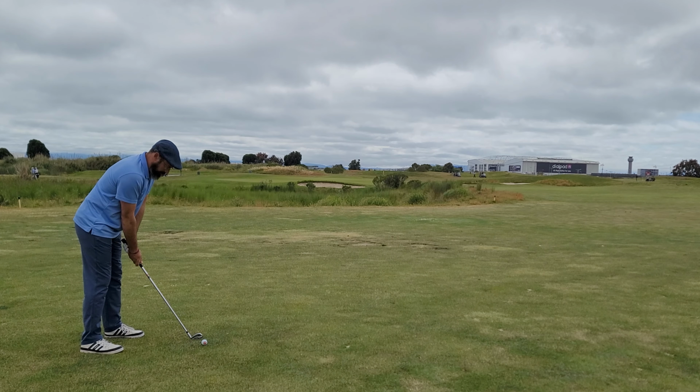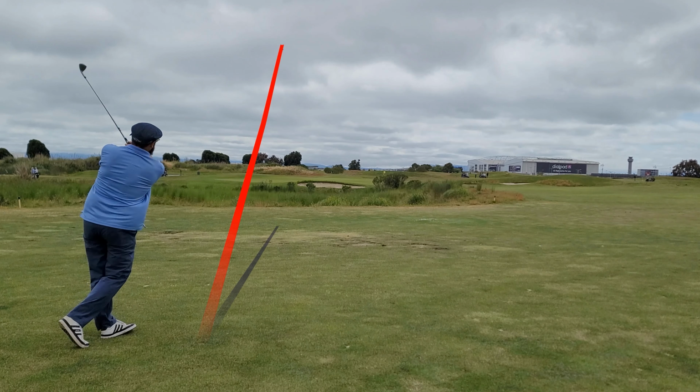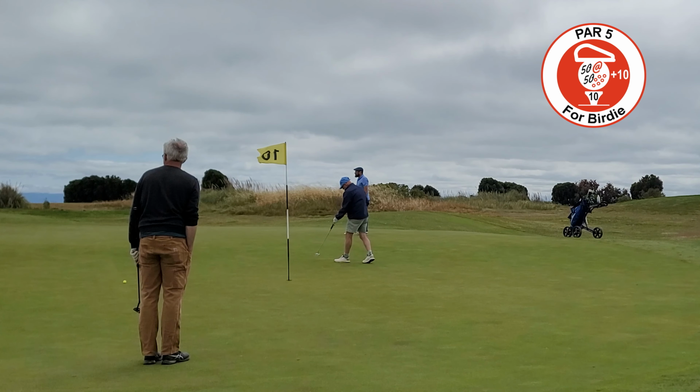Had just over 100 in. I think it was my gap wedge. Maybe pitching wedge because I hit it long. There we go. And that felt super good. Unfortunately, I was on the top of the bank. It didn't come down, so now I have a downhill putt.